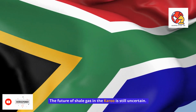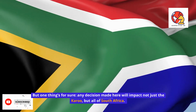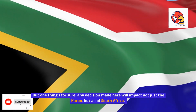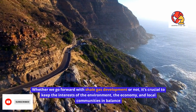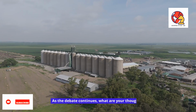The future of shale gas in the Karoo is still uncertain, but one thing's for sure: any decision made here will impact not just the Karoo, but all of South Africa. Whether we go forward with shale gas development or not, it's crucial to keep the interests of the environment, the economy, and local communities in balance as the debate continues.